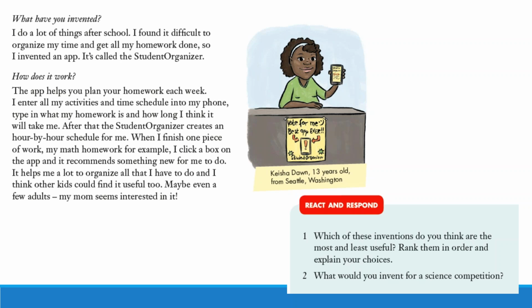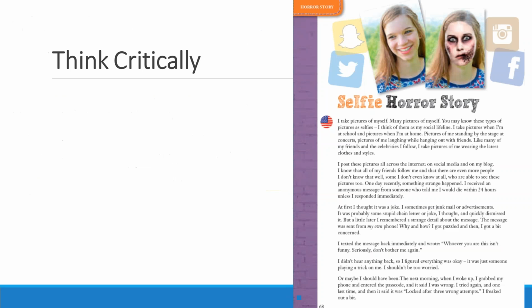And as you can also see, we've included something called a react and respond with each text. It's not just about comprehension. It's also about thinking about what you're reading, reflecting about what you're reading, and coming up with motivations for what you've read. It's essential for students to do that. And we have a react and respond after every single text, which encourages students to do that. Of course, in our activity book, there are further comprehension activities, but in the textbook itself, every text is followed by a react and respond, which isn't meant to drum away the enjoyment of the text, but rather deepen it.